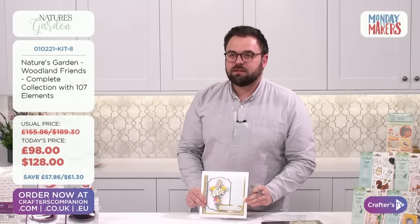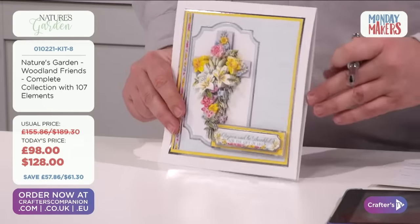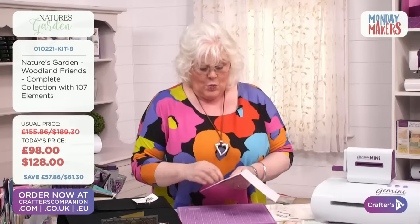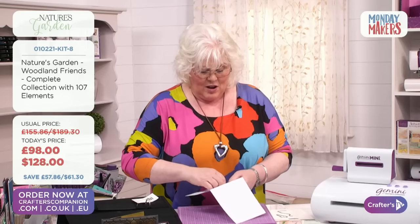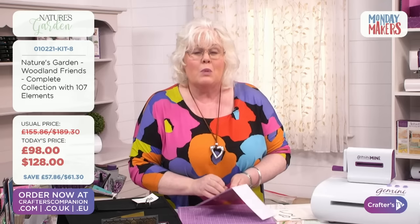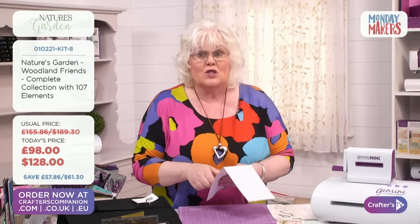Oh, that is so pretty, isn't it? It's gorgeous, isn't it? That really is a lovely card. It must be from that Hunky Dory range. Maybe actually we'll have some of this on our show tomorrow. Maybe. Do you know, we've got 3 different Hunky Dory collections on the launch party show tomorrow. Be watching, because they are absolutely beautiful. Really, really gorgeous.